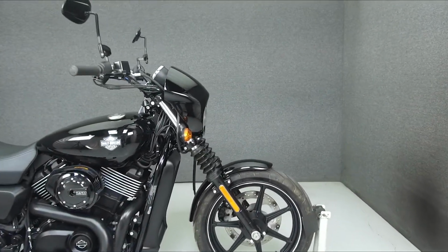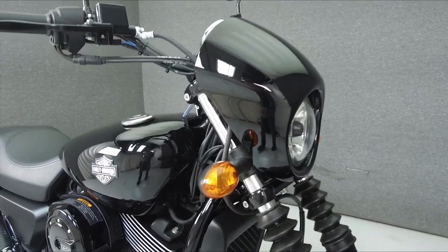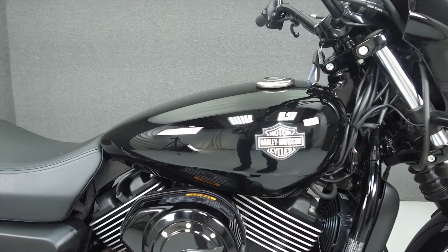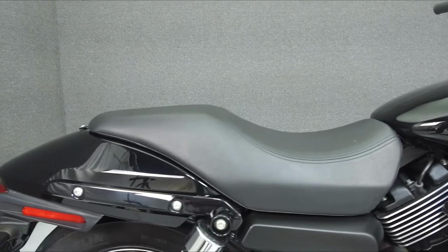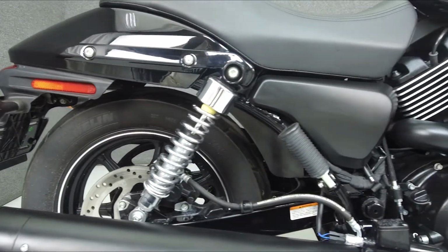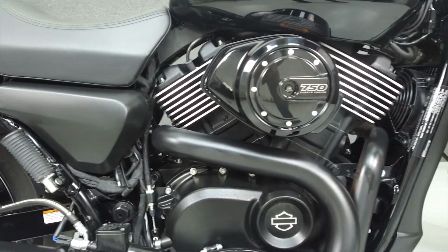Today we're taking a look at this 2015 Harley Davidson Street 750 with 604 miles. Powered by a 749cc V-twin engine with a 5-speed transmission, the Street puts out 57 horsepower at 7,955 RPM and 43 foot-pounds of torque at 3,790 RPM. It has a seat height of 28.2 inches and a wet weight of 503 pounds.